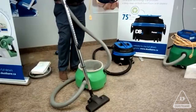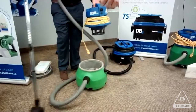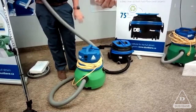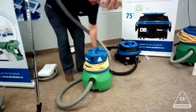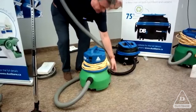The dry cage is for dry only. We're using a motor that's going to give you close to 100 inches of water lift. Depending on the tools, it'll vary from 100 to 109. Triax material, rotationally molded tank.